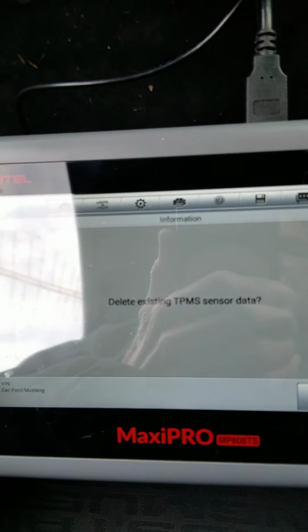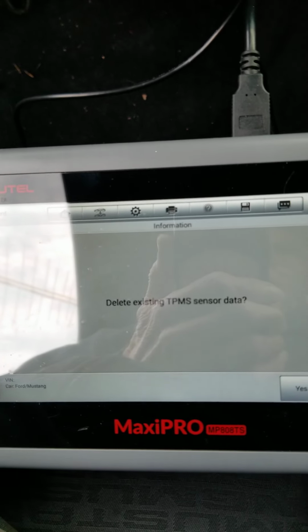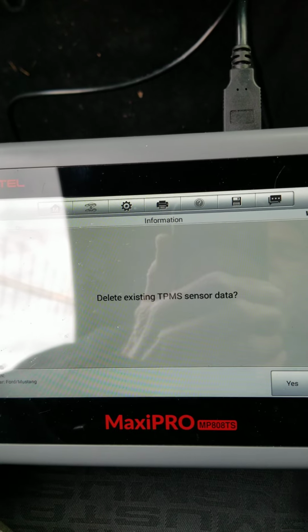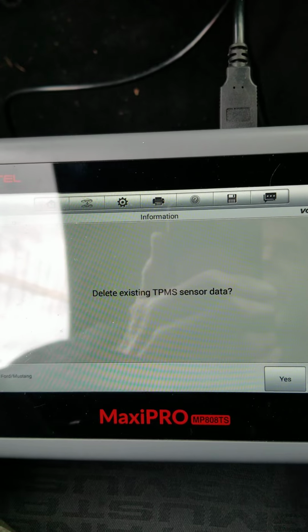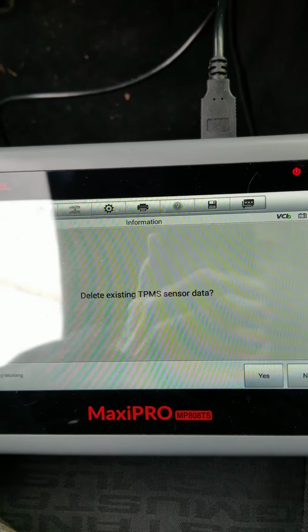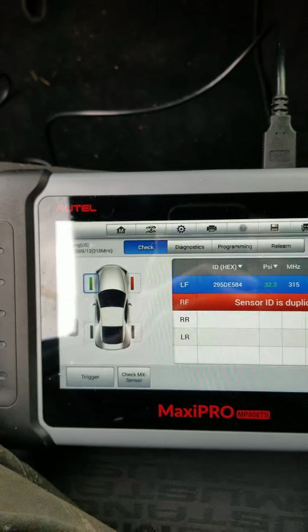Now they're asking you, if you put in a new TPMS sensor, you must go through a relearn procedure generally. We have everything settled down in this car, so we're going to say no. We don't want to delete the existing TPMS sensor.